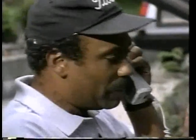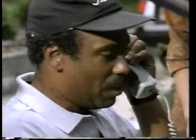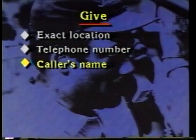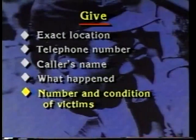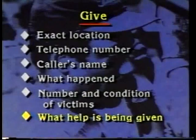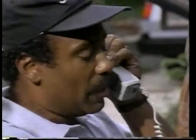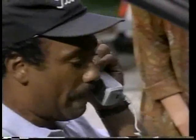When calling, give the dispatcher the necessary information. Be prepared to give the exact location of the emergency, the telephone number from where the call is being made, the caller's name, what happened, the number and condition of the victims, and what help is being given. Don't hang up until the dispatcher hangs up first. Some EMS dispatchers may be able to tell you how best to care for the victim.